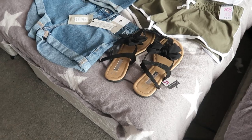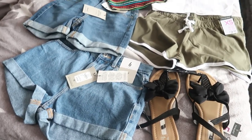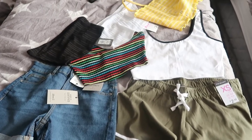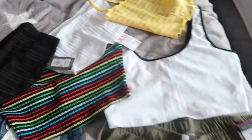So this is what Ellie got. She's got some sandals, three pairs of shorts and some tops. Bagging. £3. £2.50.